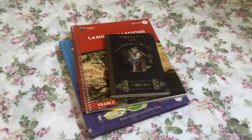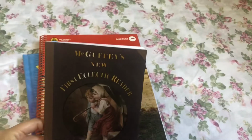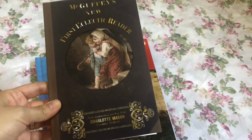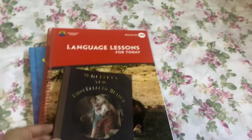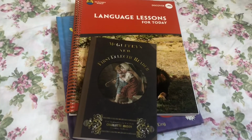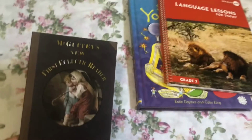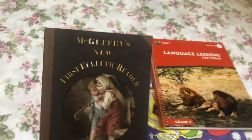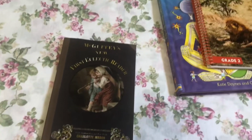These are a few things we're adding on. We're going to continue reading the McGuffeys. We started reading these books last year, and we love them. I just want to add them into our homeschool somehow. This coming year, we're probably just going to read the stories.